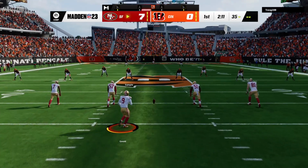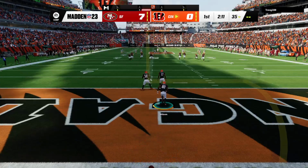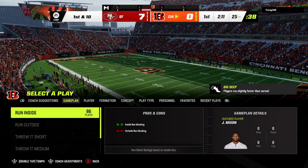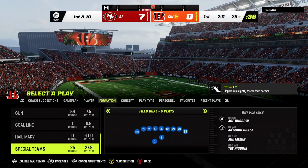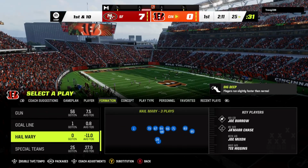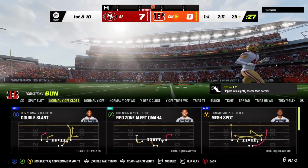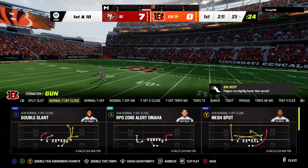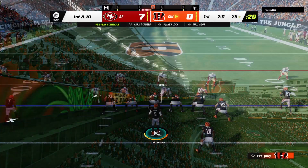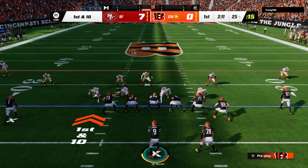After the touchdown, it's Robbie Gould now to kick it away. And this will not be returnable. It's out of the back of the end zone for a touchback. Here we go, here we go. And the Bengals with a 1st and 10 at their 25-yard line.